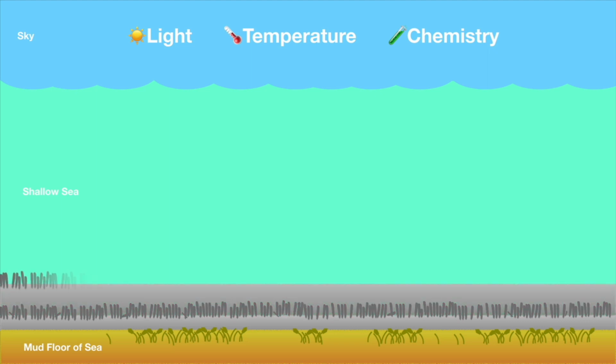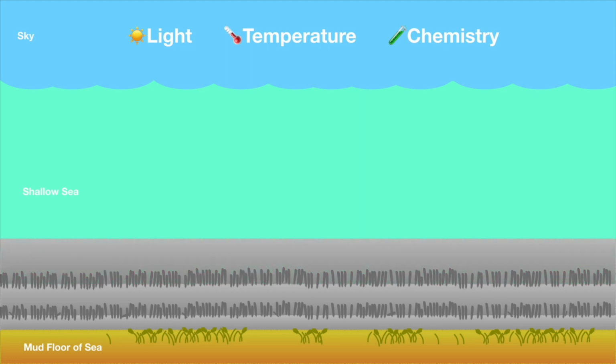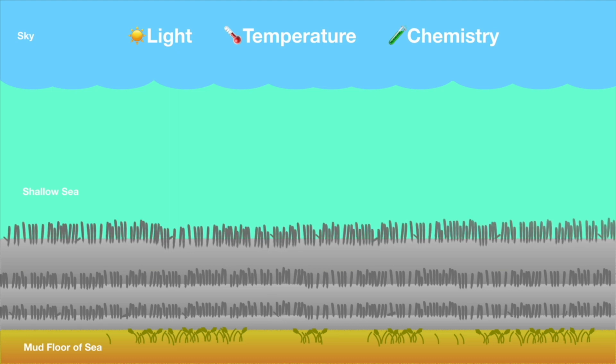But eventually, again, conditions returned to normal, and again it favored a second crop of rugose horn corals. This cycle of extinction and mud repeats, followed sometime later again by a third layer of rugose horn corals. This here is our triple horn coral layer.